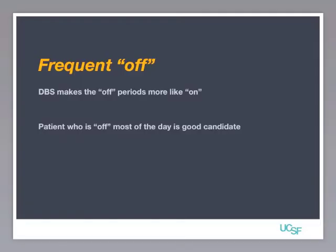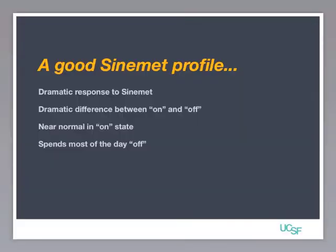What DBS does do is it makes the off periods more like the on periods. And so someone who's a good candidate is someone who has good function in their on state, but they're not there most of the time. They spend a lot of time either dyskinetic or in the off state. So, really, if you asked me, what's a great Cinemet profile for a patient? What do you like to see? It's someone that has a dramatic response to Cinemet, or some response to Cinemet. There's a big difference between their on state and their off state, and they spend most of their time off. That's someone that will do really, really well with DBS. Make sense? All right.